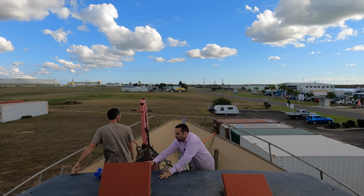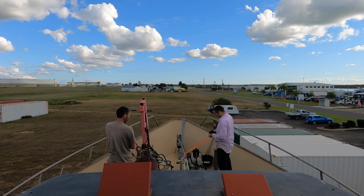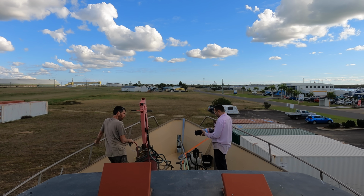Oh, okay, yep. So if I did my bow extension, that's how my anchor would end up, just wrapping around the bow. I reckon you'd get a lot less water over the front of your boat if you had that, eh?